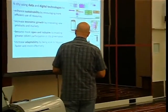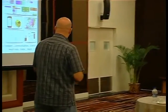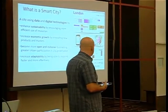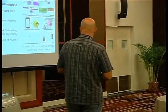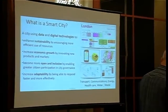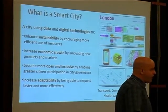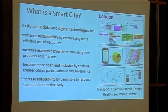So sustainability is a key driver. Economic growth by innovating new products and markets. So can we, by changing the infrastructure of the city oriented around digital, change that? Becoming more open and inclusive by enabling greater citizen participation in governance. And then finally, increasing adaptability by being able to respond faster and more effectively. The main categories around that are transportation, communications, energy, healthcare, water, and waste. You'll see various versions of that, but it generally comes down to those categories.